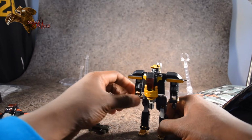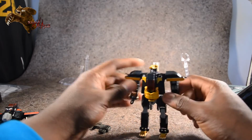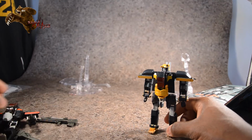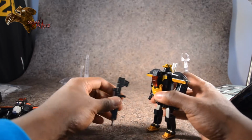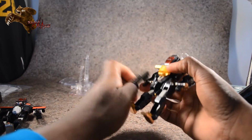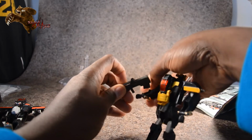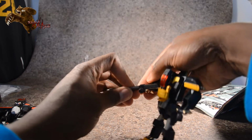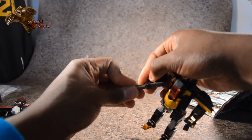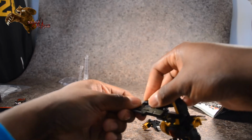The wrists also do have articulation. They can rotate around 360 degrees. But their weapons, since they have these ammo clips here, you have to kind of put them on. They slide into the fist hole here, but you have to angle it so that they hold the guns under their arm. These slots are really exact.